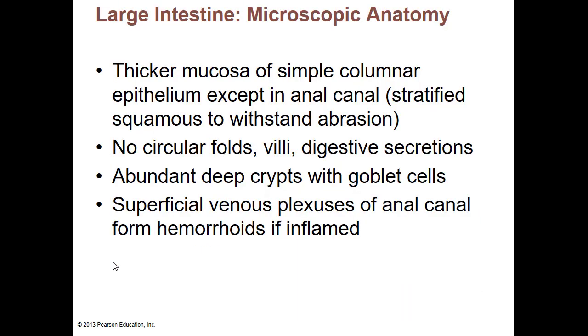Now, if we looked inside of the large intestine, a couple unique things for the large intestine. The inside mucosa lining is thicker, but it's still made of a simple columnar epithelium. The only place that you don't find the simple columnar epithelium is at the very end of the large intestine on the external anal canal. That's where you've got stratified squamous to withstand abrasion, aka wiping. So when you are wiping, all that extra abrasion, your body is adjusted to handle that and is made of that stratified squamous epithelial. Otherwise, the rest of it has the simple columnar.